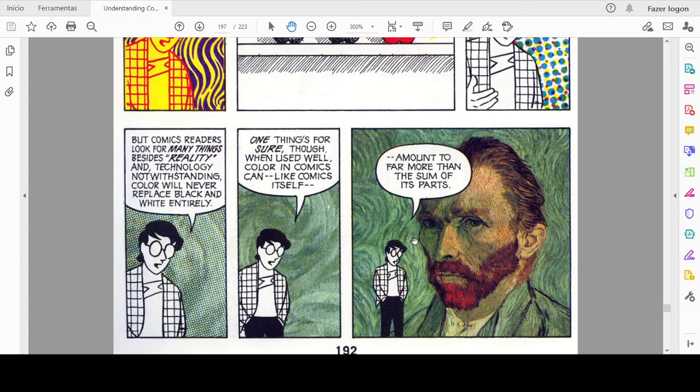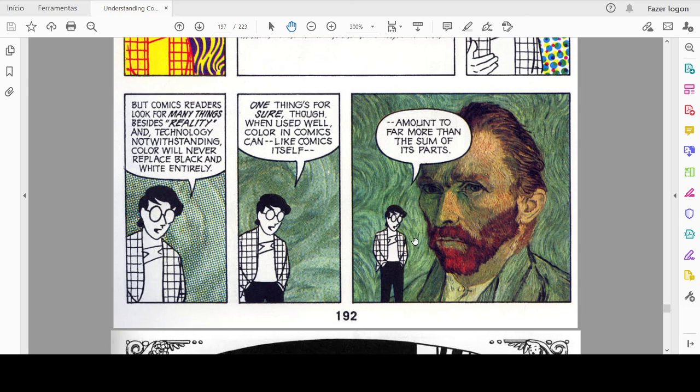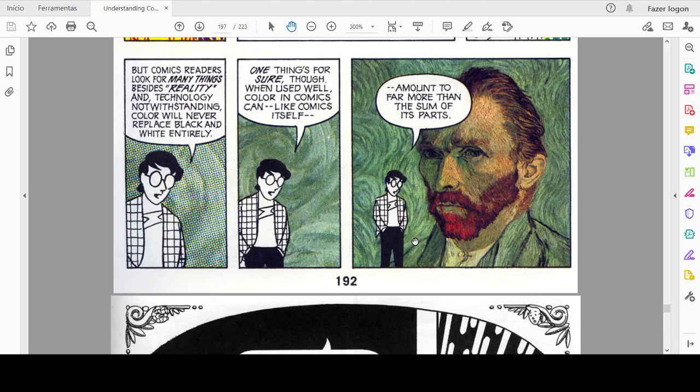But comics readers look for many things besides reality. And technology notwithstanding, color will never replace black and white entirely. One thing's for sure, though: when used well, color in comics can, like comics itself, amount to far more than the sum of its parts. And with that, we conclude chapter 8.